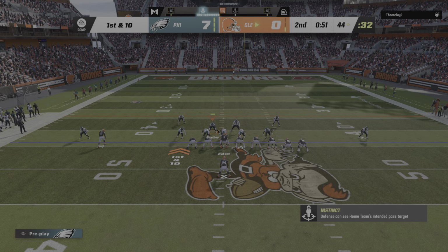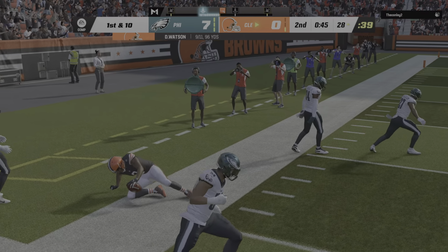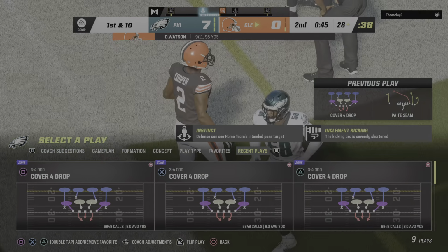Here's Watson. And there is Amari Cooper, his first catch. And he is out of bounds, but not before he's inside the 30. This offense finding its legs now. Here's another 1st and 10.